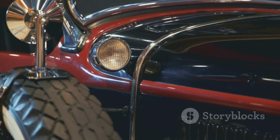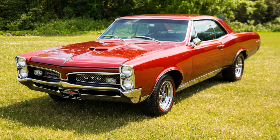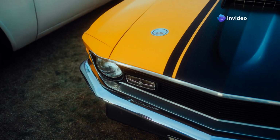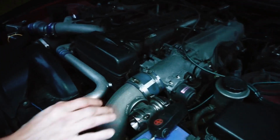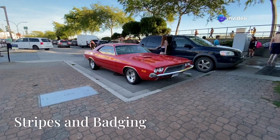Chapter 4. Breathing Fire, the OAI System. And Oldsmobile came up with a pretty ingenious solution for the W30, the OAI system. Now, OAI stands for outside air induction, and it was a pretty big deal. Those massive scoops on the hood weren't just for show, they were functional. They channeled cold air directly to the engine, giving it a boost in performance.